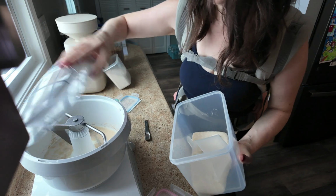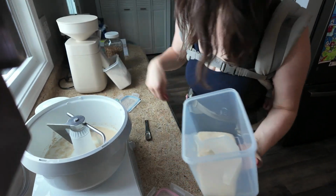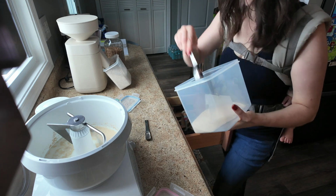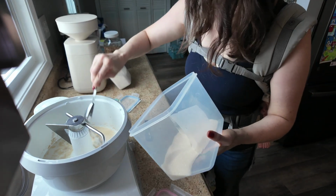And then here we are, another day. I'm using that fresh ground wheat and making a batch of buns.